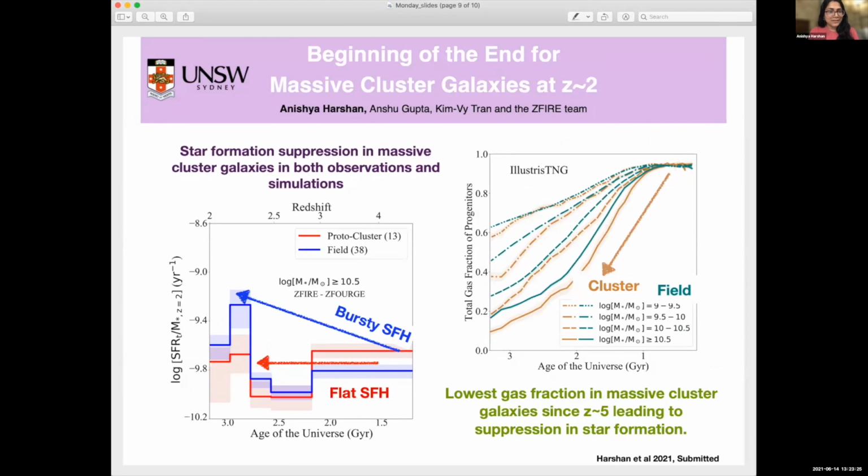I'm a PhD student at the University of New South Wales in Sydney, Australia. In this poster, I present our work on the effect of environment on star formation histories of protocluster galaxies at redshift 2. To measure the star formation histories of galaxies, we've used the ZFIRE and ZFOURGE surveys along with legacy data and used the SED fitting code called Prospector. We find signs of environmental star formation suppression in the most massive protocluster galaxies, and we also find comparable star formation histories in IllustrisTNG simulations.